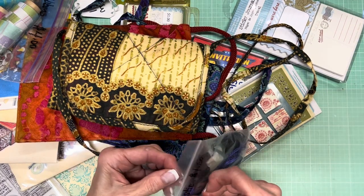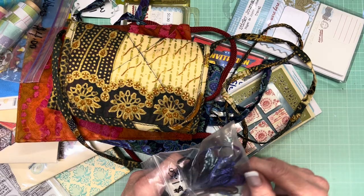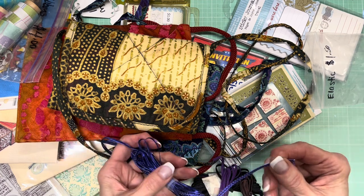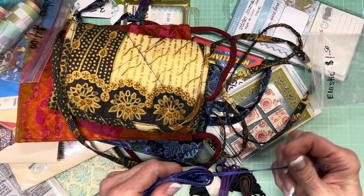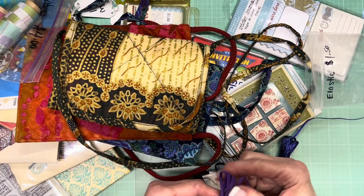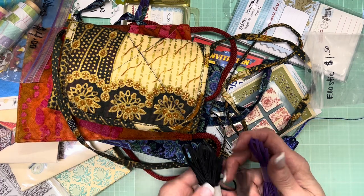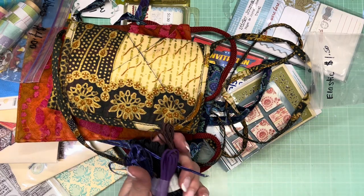This is a little bag. This cost me $1.50. The reason I bought it, normally I don't have much use for elastic, but because this is kind of fancy and colored, I thought, well, why couldn't a person use this, you know, even as a closure? Did the purple push me over the edge? Perhaps. So black, brown, purple, and kind of metallic-y blue.